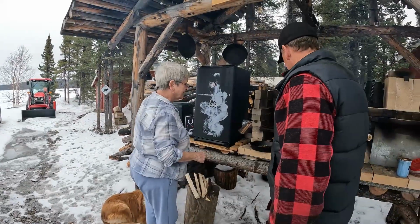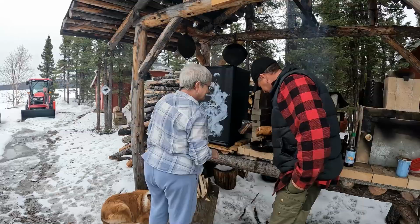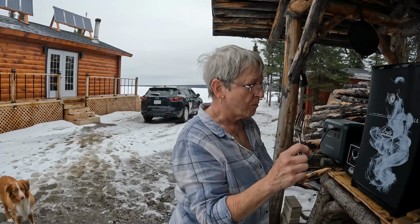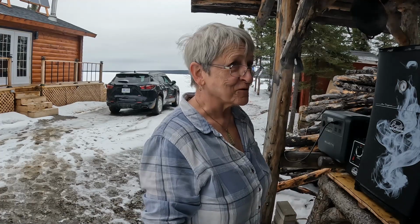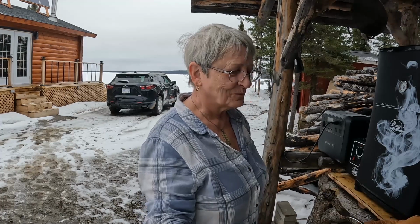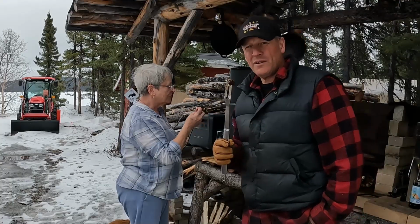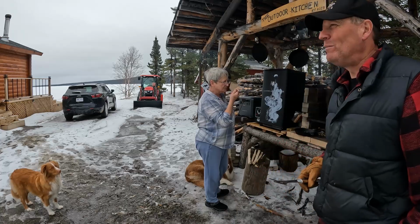There she goes. Smells good. First time she ever tried fried seal. Smells pretty good. Was it all right, is it? That's delicious. Want some more? Won't be none left for me. Wow, there you go, folks. Another believer. That just means I've got to share more now.